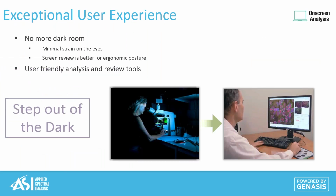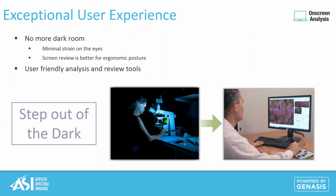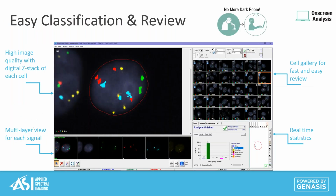So with the automation, we're trying to provide a better user experience. So no more darkroom. Step out of the dark. Your techs will be happier. There's less eye strain for techs not having to sit in the dark. And again, it's better for ergonomic posture. At ASI, we've developed user-friendly analysis and review tools, which we'll go over, to help as well with the user experience of transitioning to digital analysis.